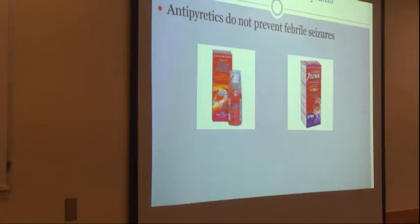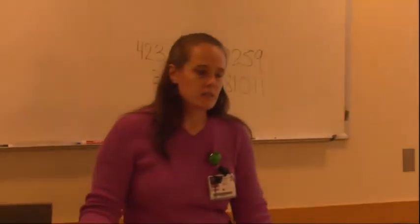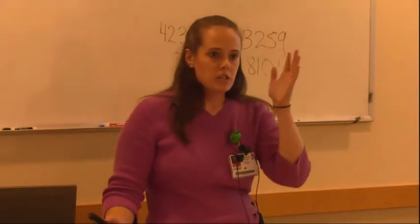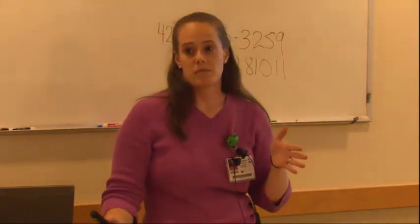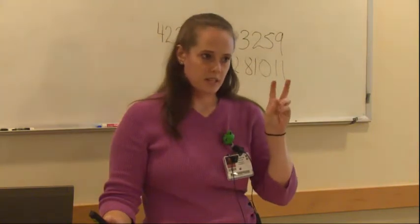Antipyretics do not prevent febrile seizures. And this is a point of great confusion among some people, but they don't. We want to treat their fever, obviously, but febrile seizures occur with changes in fever. They occur often even before you know you have a fever. And so giving Tylenol to prevent it is not going to help.